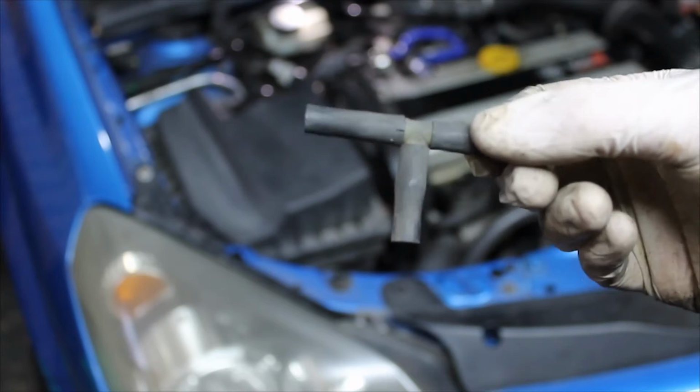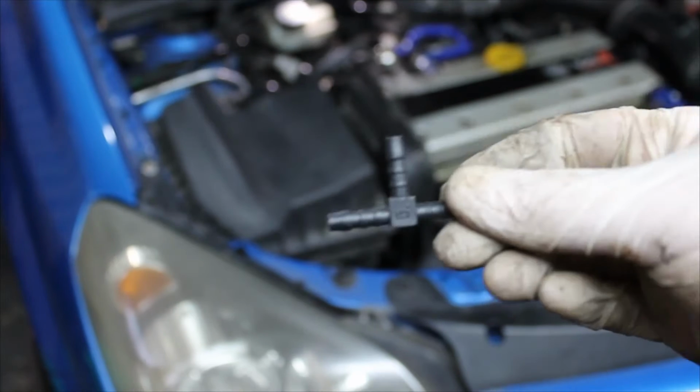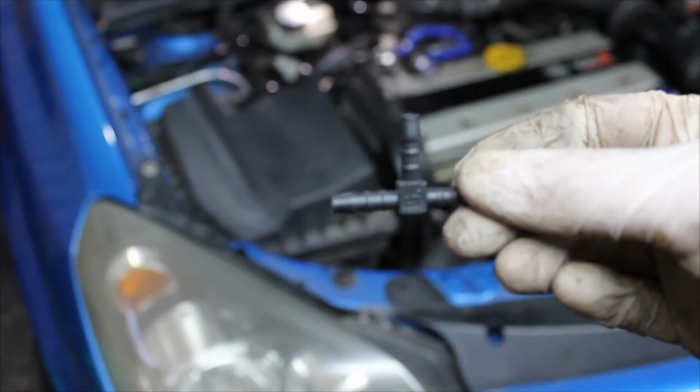So there's a few cracks starting. I'll replace these bits of rubber with a 3mm pipe that I've got. I've also got a new T-piece, so I might as well use that. Put a blue pipe on one end of the T-piece, which I'm going to connect to the plastic pipe there that goes into the throttle body.